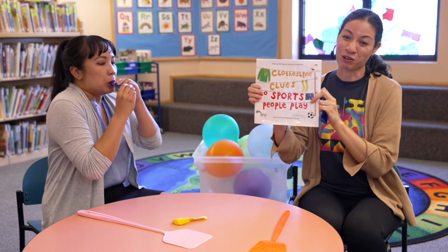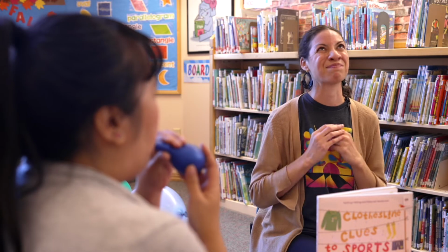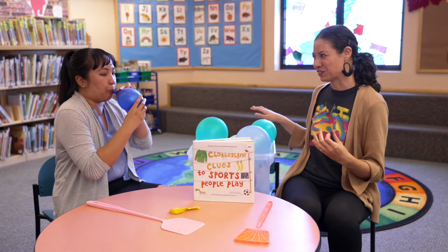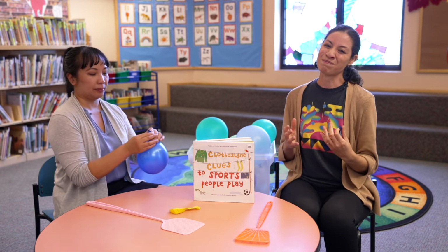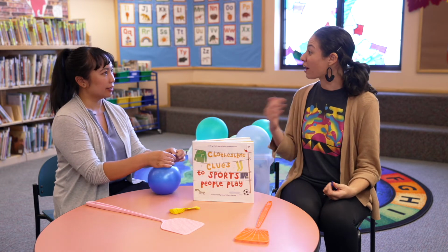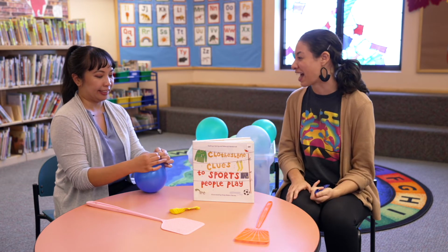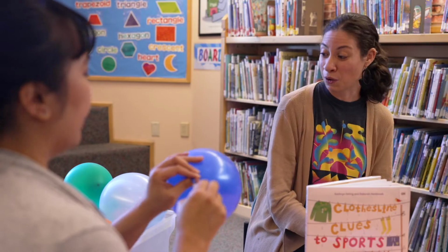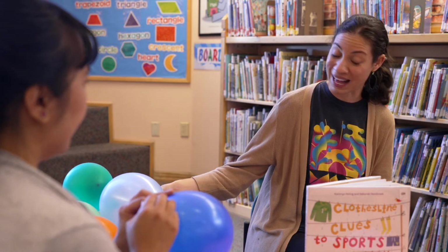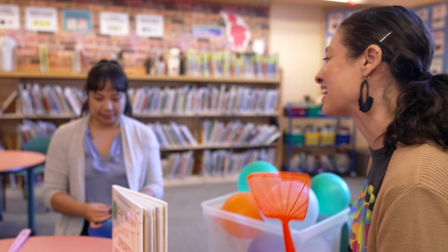When I read through Clothesline Clues, I wanted to hop, run, jump, and play. It made me think of a fun activity, balloon tennis. The great part is that you can play it outside on a nice sunny day, and if it's too hot or cold outside, you can bring it inside for a fun indoor activity too. You'll need to blow up some balloons, around 5 or 10, enough to fill up a box or a basket, and look around for a fly swatter to use as a tennis racket.